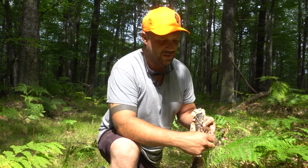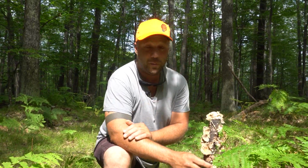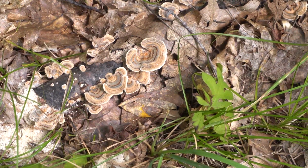And it doesn't always have to be a cultivated thing. Babysitting a wild crop like this can pay out big too for you guys. So this is a good one if you happen to run across these in your forest. Definitely make note of where they are and come back and see them again.